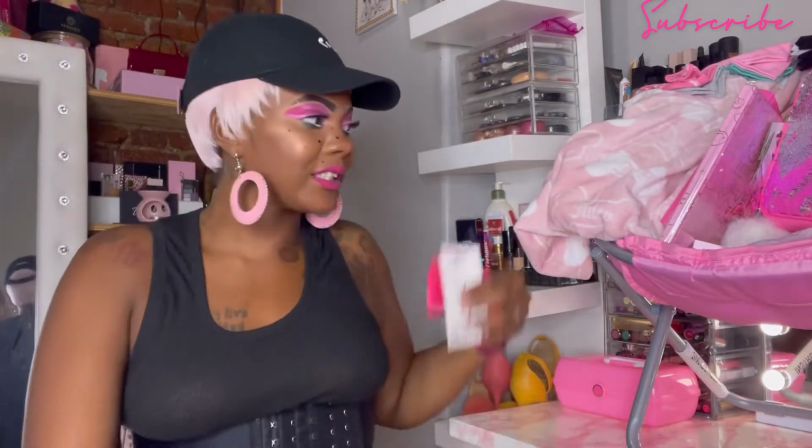This was just cute. Something to throw in your hair, all of that good stuff. I might glue it to a hat. I might do some Disney stuff. I don't know. It's pink.